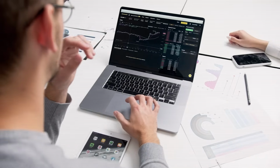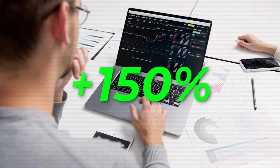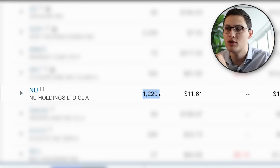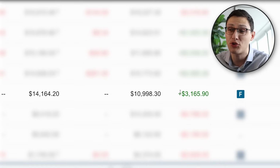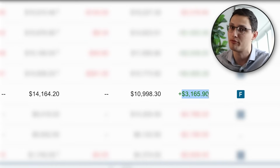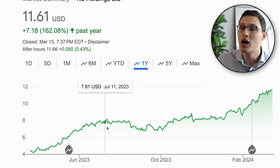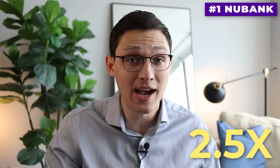But let's turn now to another fintech stock that is up 150% over the past year and is by far the fastest growing stock that I own, Nubank. Now, Nubank isn't a stock that most people in the US and Europe have heard of, which is a shame because I currently own 1,200 shares in the company, and just that initial $10,000 investment has made me $3,000 in just a matter of months. And of course, for investors who have owned it over the past year, they've seen a 162% increase in their investment, more than 2.5x what they would have put in.